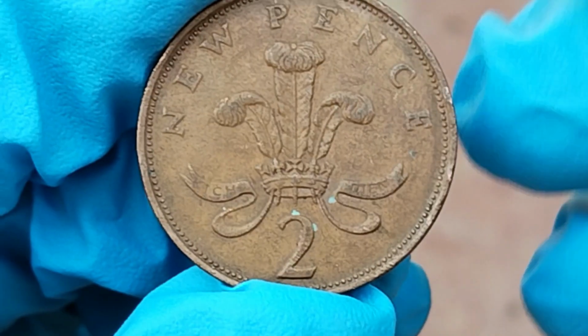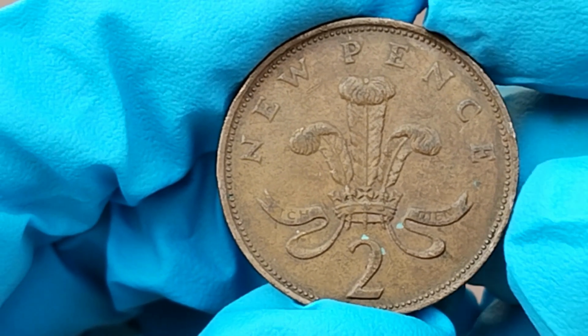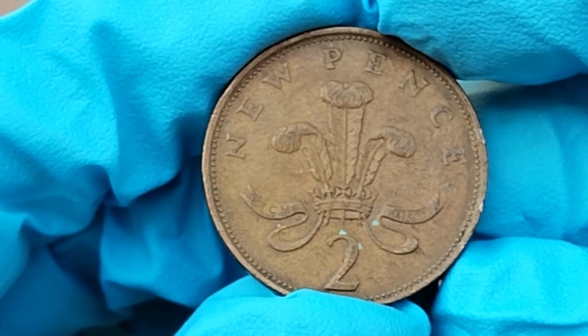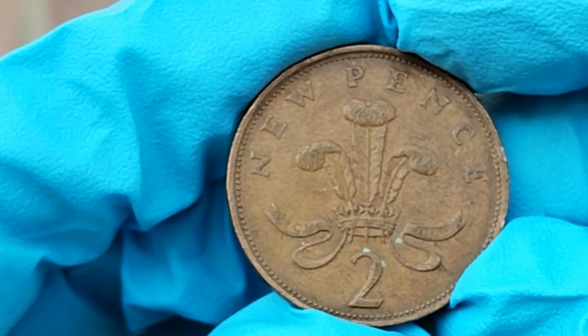Next up, the United Kingdom 2 new pence coin from 1978. You might be surprised to learn that a coin once valued at just 2 pence could now be worth millions of dollars in today's market. So what's so special about this coin, and why is it creating such a buzz in the world of numismatics?